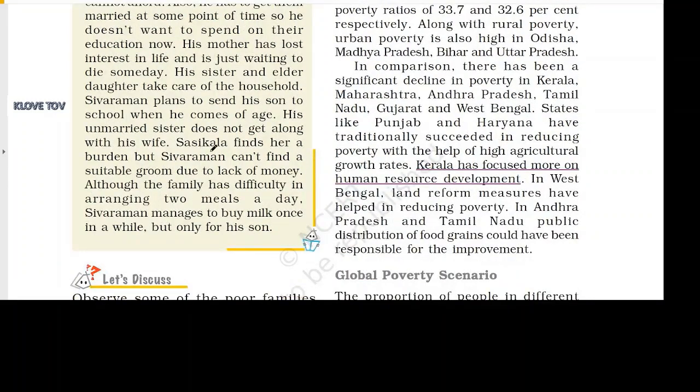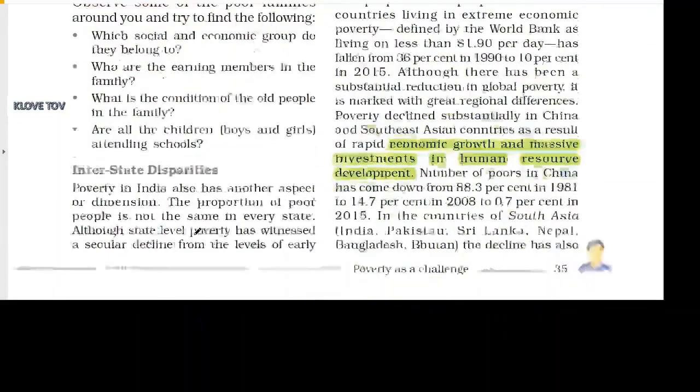His unmarried sister does not get along with his wife. Sasikala finds her a burden, but Sivaraman can't find a suitable groom due to lack of money. Although the family has difficulty in arranging 2 meals a day, Sivaraman manages to buy milk once in a while, but only for his son.